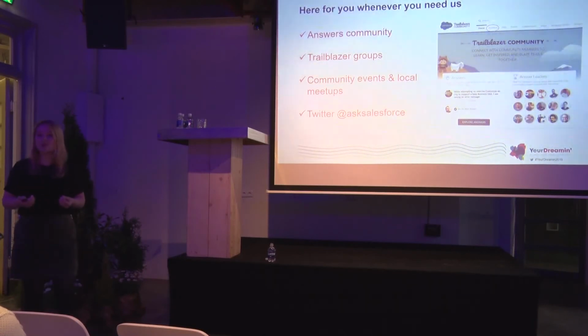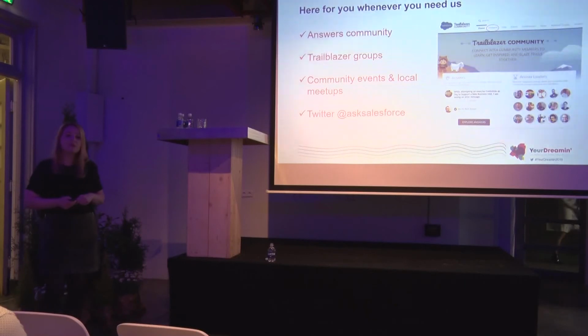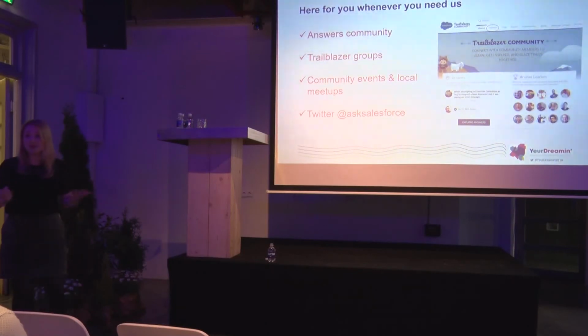And if you need hand-holding, by that I mean step-by-step guidance, then ask for it. Just say that's what you need. If links to a help document aren't going to be useful, that's okay. While you're on the Trailblazer community, go and check out the Trailblazer groups, because there's one for everyone. So there's a great one for reports and dashboards. If you do want to start looking at territory management, there's a group for that. If you do want to study for your advanced admin, I've got a group for that. You're more than welcome to join.